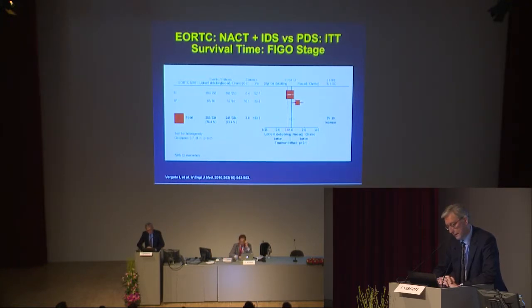And in this stage 4 disease, you see that the survival is significantly better if you do neoadjuvant chemotherapy. So just doing ultrasound and then opening up a patient is, to me, really of the 70s and the 80s, and you should not do that, in my opinion. You should select a patient with stage 4 and give them neoadjuvant chemotherapy. That's not the end of the story, I think.